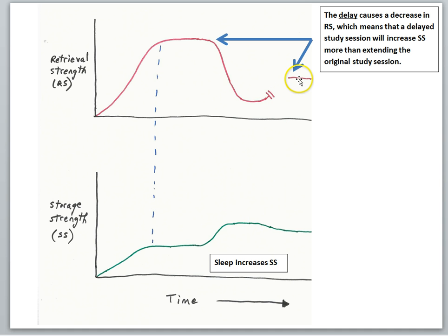Now, suppose we pick up study the next day. Notice then our retrieval strength for that same information is lower than it was when we were studying the night before. The delay causes a decrease in retrieval strength, which means that a delayed study session will increase storage strength more than extending the original study session. Remember, this is Bjork's counterintuitive relationship. This difference is actually a good thing for the learning process.